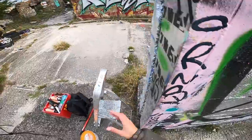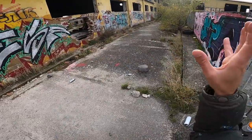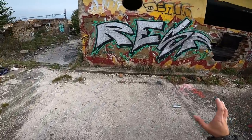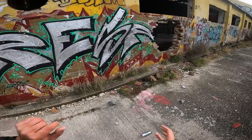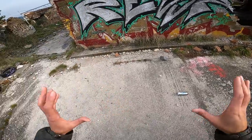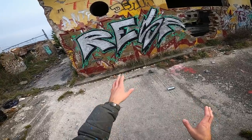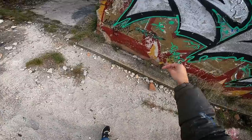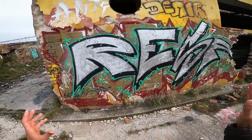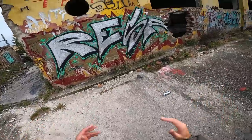So, this is the spot that I picked. There are a lot better walls in this area, but I like this one because there is this hole. It's structured. It's interesting. And the piece that is already here, it's nothing fancy. The piece below it, it's still visible. So, yeah, I'm sorry, but I hope that you understand.